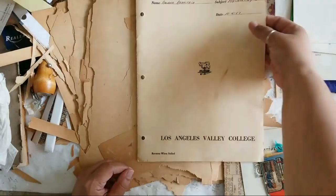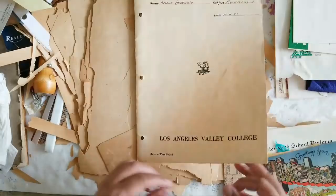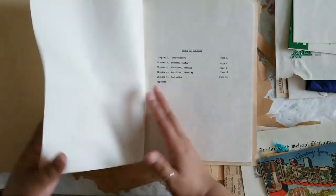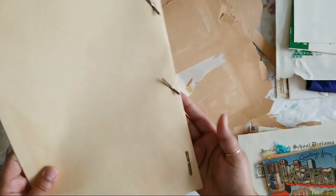Okay, so this is the one that I was telling you guys that she wrote. So I guess she wrote this in college in 1957, December. It was for her psychology 3 class. It's a self-analysis by Arlene Bernstein, psychology 3, and Dr. Singer was the instructor. Gosh, I remember doing reports like this, a folder with the Brads. Who remembers that besides me? We were still doing that when I was in school.